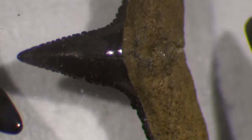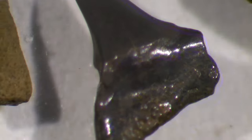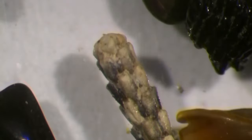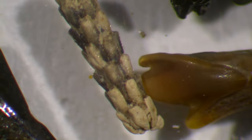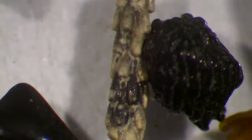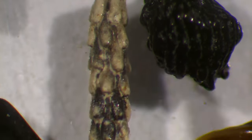We could probably classify that one if you know what kind of tooth it is. Let me know in the comments. Otherwise, very interesting tooth, very classifiable. And there's another tooth that's mostly root with a very small blade. Those are often found in the back of the mouth, and they call them cheek teeth. The blades are often very small.